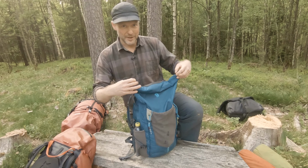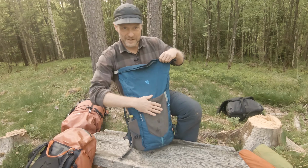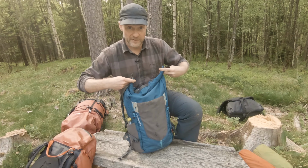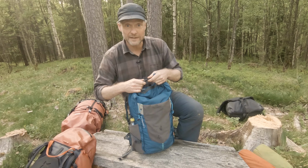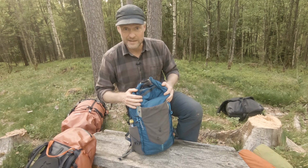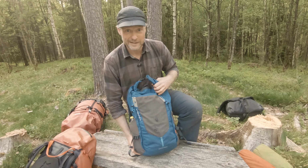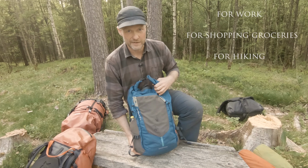And then there's a roll top closure, and the material here is waterproof. So I don't need anything to waterproof it on the inside, and I don't need a rain cover. So I think that is nice and simple. I've had this for 5-6 years, and I really like it, and I use it basically every day.